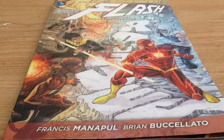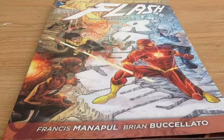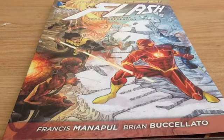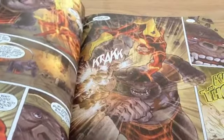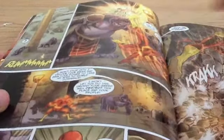The art in this I really enjoyed. It's sort of a cartoony look, but the art is still very good. Some cartoony looking ones don't really work, I find. Let me pick it up and find a good picture. Also in this you have Gorilla Grodd, as you see. There's Flash jumping up and there's Gorilla Grodd, and there's an example of the art. He does the speed well, I think, as you can see by the lines going down.